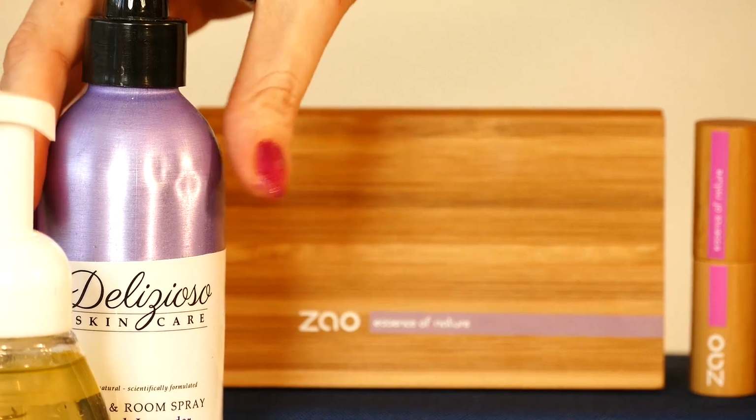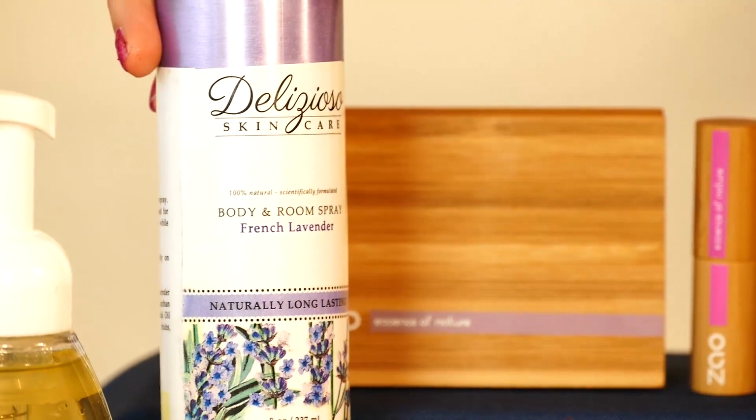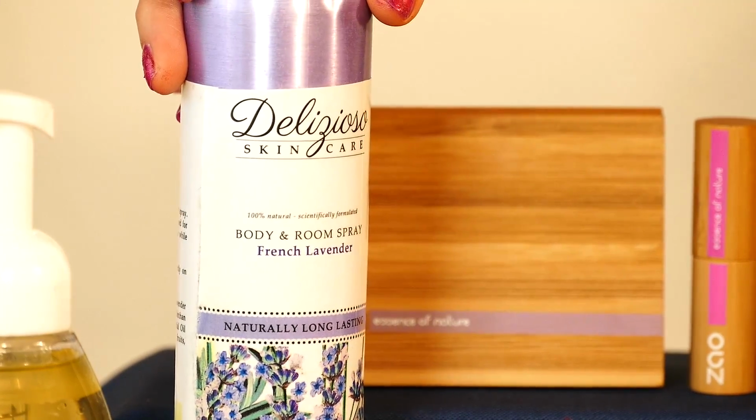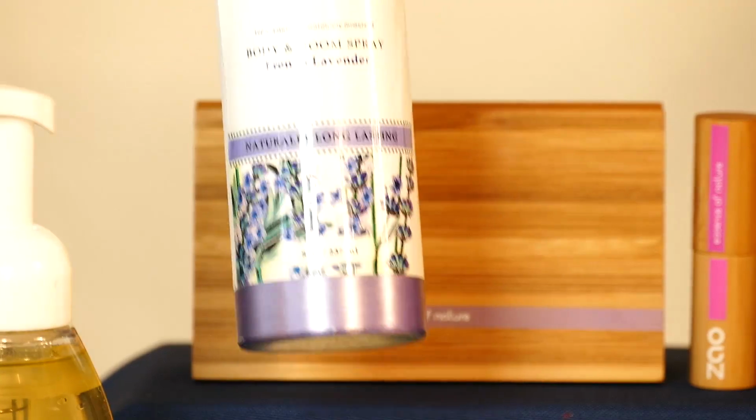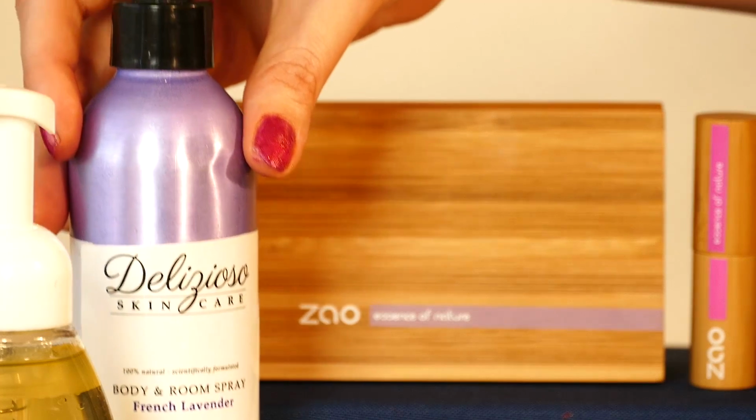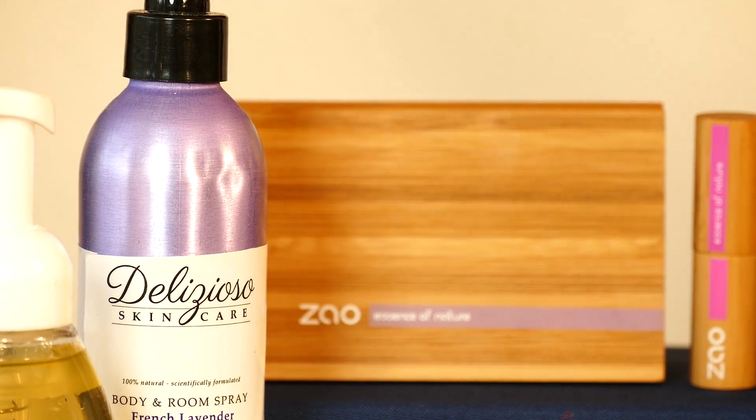And we also talked about the Delizioso body spray. Here we have something that is going to be a great alternative to using perfume. Most of the perfumes out there are highly, highly toxic. So finding a natural way to still smell nice is excellent.